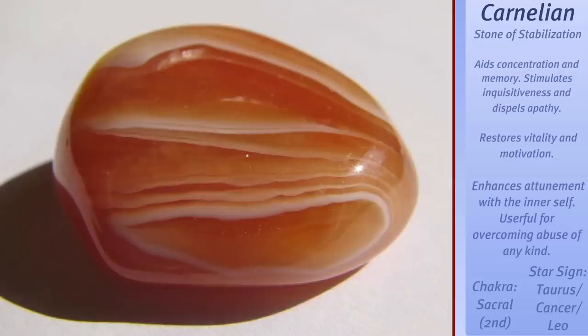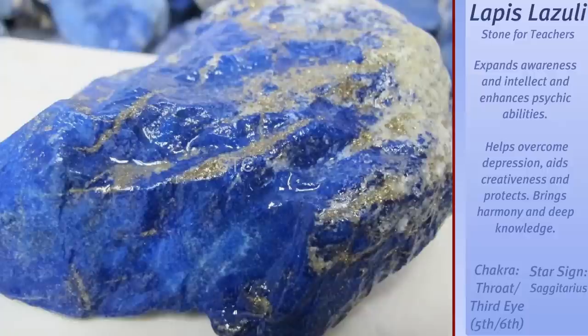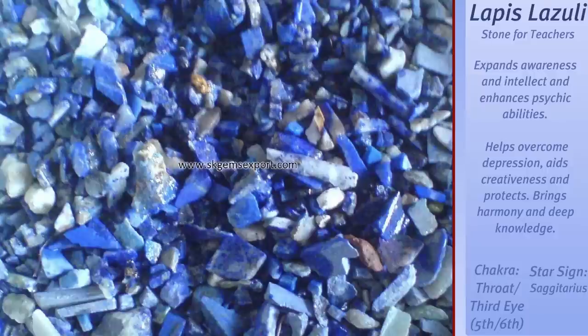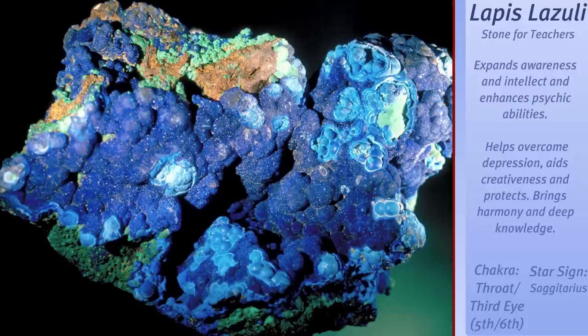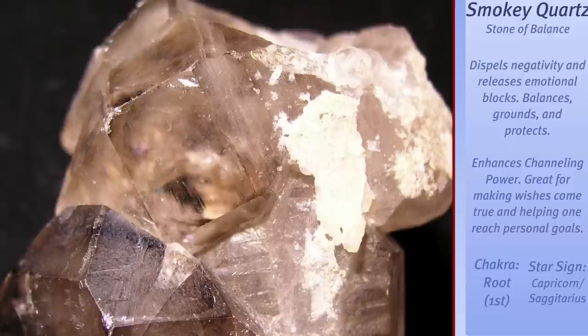Carnelian aids concentration and memory, stimulates the inquisitiveness and dispels apathy, enhances attunement with the inner self. Lapis lazuli enhances awareness and intellect and enhances psychic abilities, helps overcome depression, aids creativeness and protection. Smoky quartz dispels negativity and releases emotional blocks, provides grounding and protects, as well as enhances channeling power.